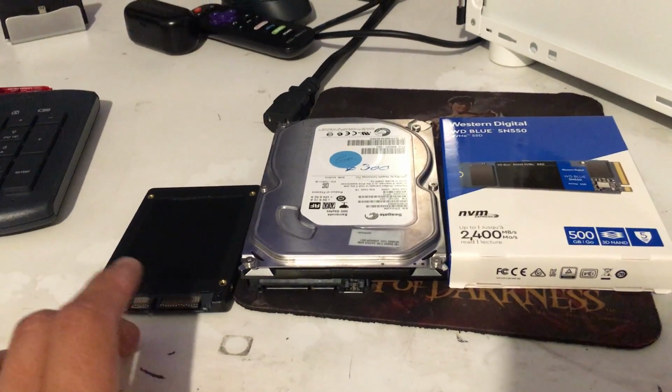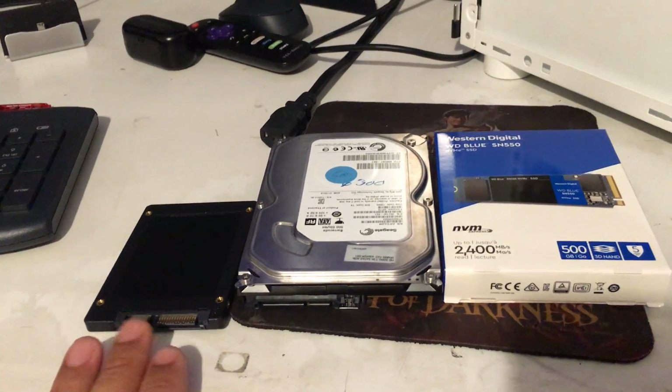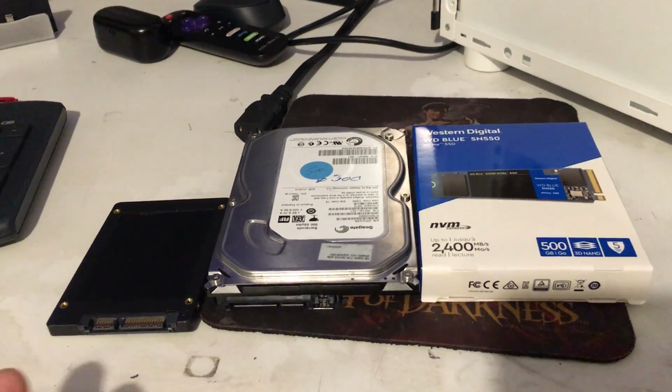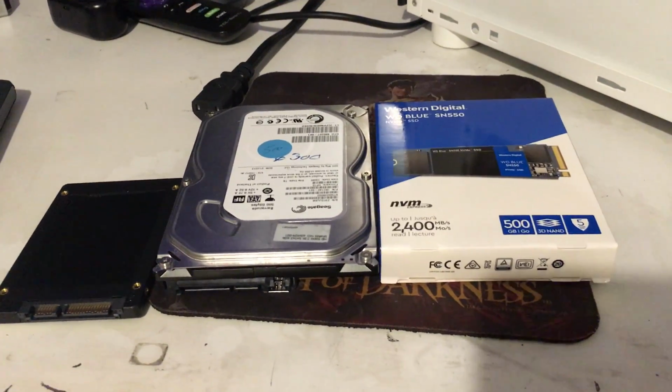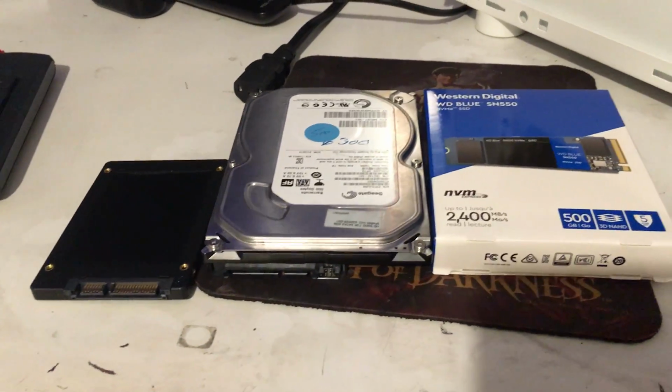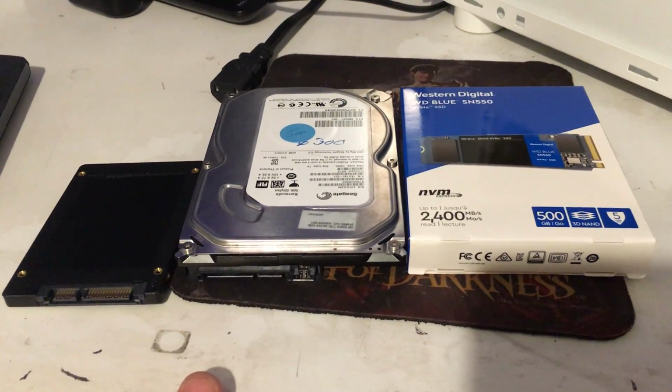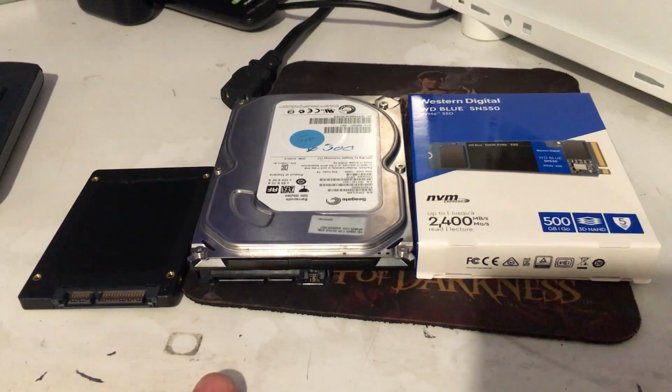On Windows 10 as of now, you could set this up and it automatically trims these, keeping them nice and clean. If not, there are tools that come with these drives. But I'm not trying to dig too deep into this video because I don't want to make it an hour long.